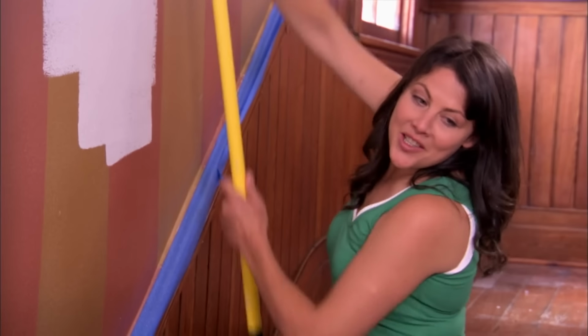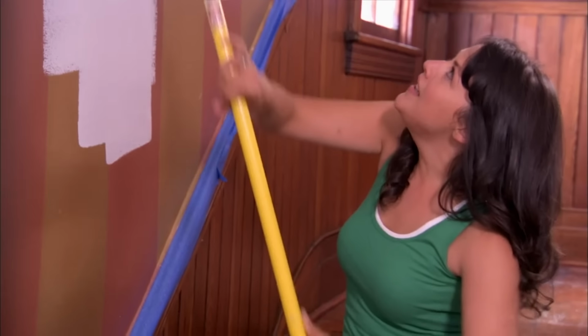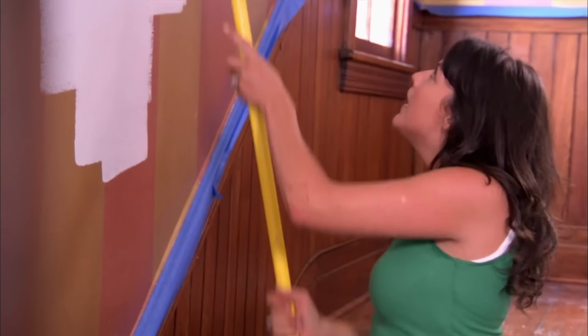I love this big grand hallway. Yeah, it is very nice, I must say. But I do think buyers will think it's going to take forever to paint it. Painting high walls can be intimidating for most people, but I was able to utilize an extension pole to make light work of a very high wall.